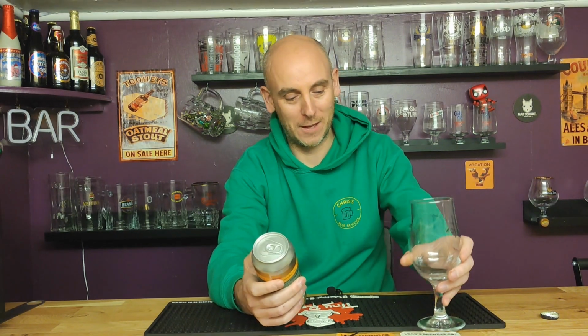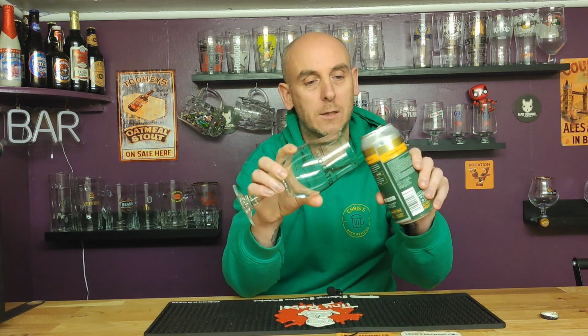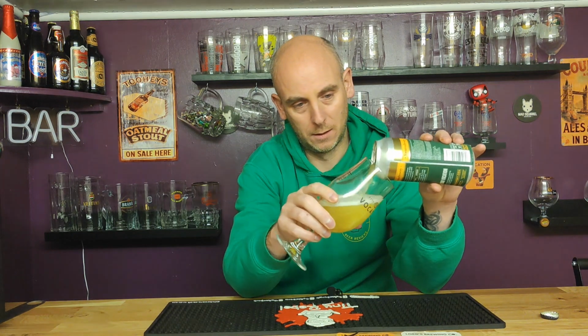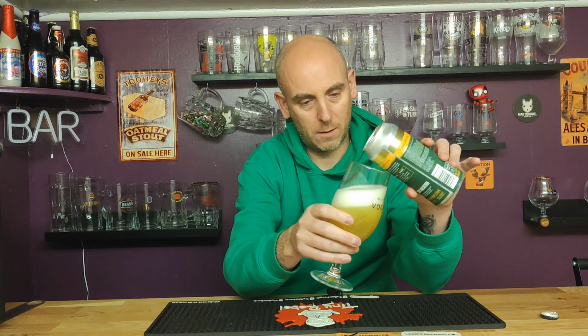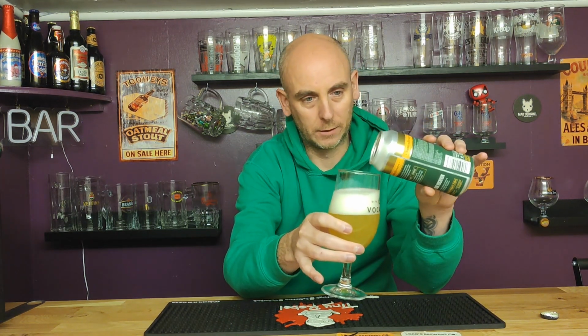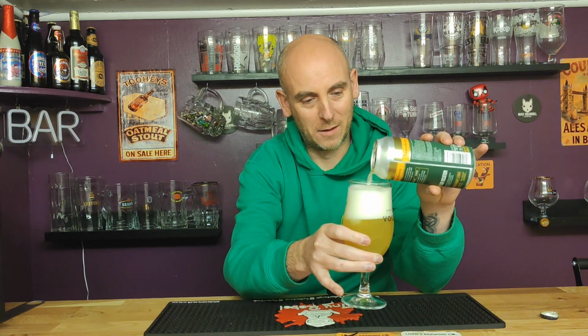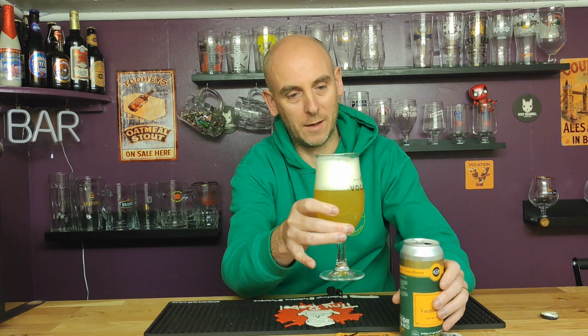Let's have a bang on this one then. Bucks Fizz Pale. I don't mind champagne yeast in some beers, I actually quite enjoy it. So let's get this one out, get it in a glass, see how she looks, sniffs and tastes. I reckon this is going to be quite refreshing. I think this is going to be alright. Who knows? Let's pop that there.